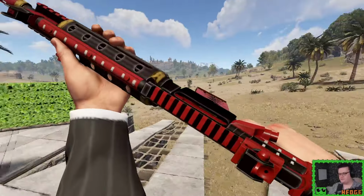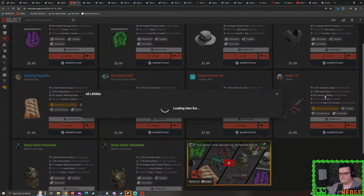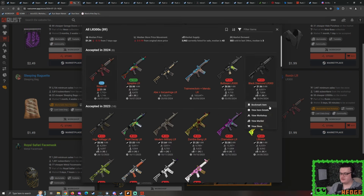Even with the buff that we got back in May, the LR300 skins just have not really changed much. It's unfortunate to say. Now, ones of notable collections have performed quite nicely, but all the other ones, not so much. So Apophis, you only just became marketable. I will not be surprised in the slightest if you probably end up like that and that. Down 57, down 53.